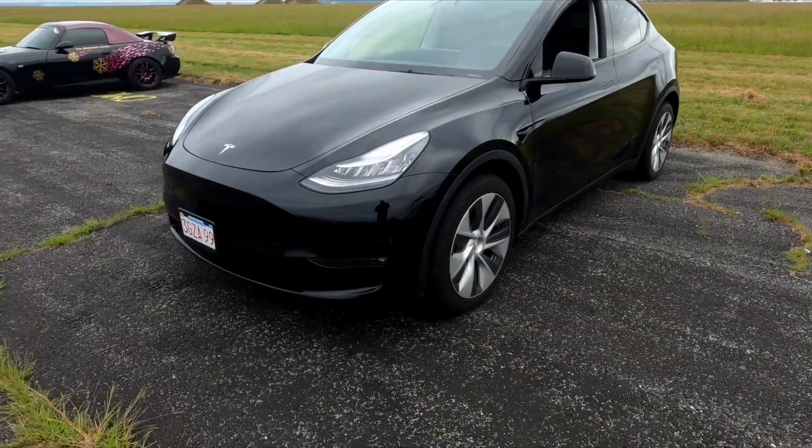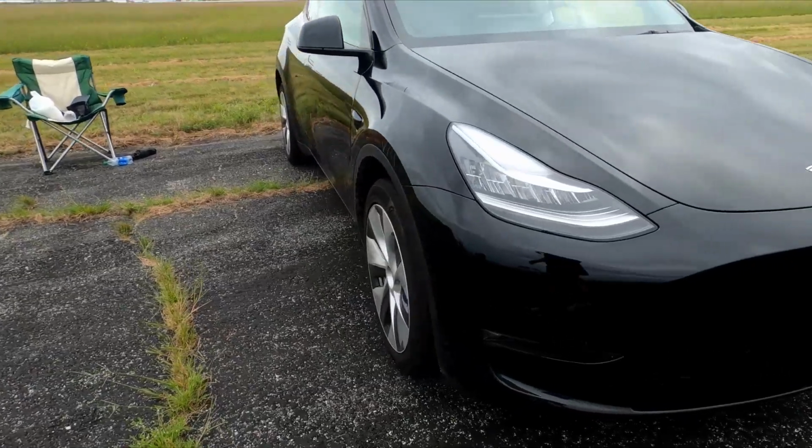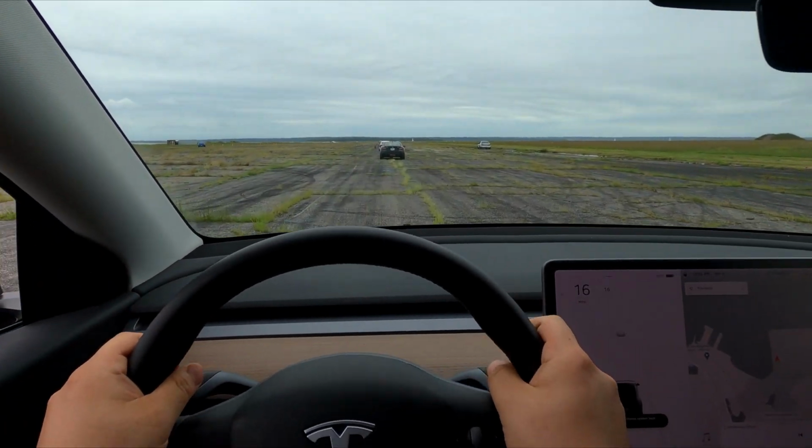Now it's a slower run, it's a follow the leader run, but hey, you get some seat time. All right, we'll see you in a second. All right, as a reminder, this is a 2021 Tesla Model Y, makes over 400 horsepower, weighs over 4,000 pounds, and should be a ton of fun. But here's the keys. Let's go for a follow the leader lap.